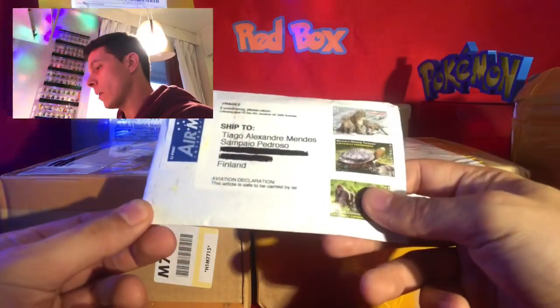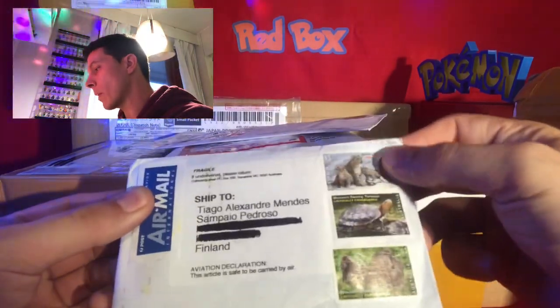Today we have part two of opening Pokémon Mail, where I get some Pokémon collectibles in my post, and I share those with you guys. I cross out the addresses on each package because it's better to keep the privacy this way.